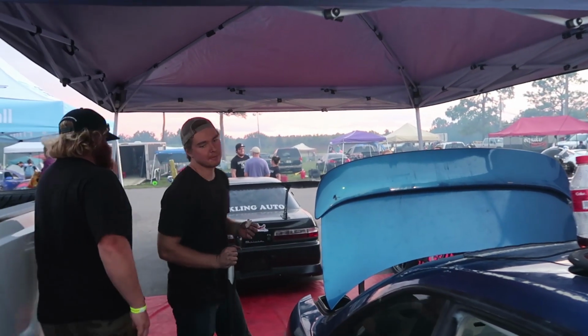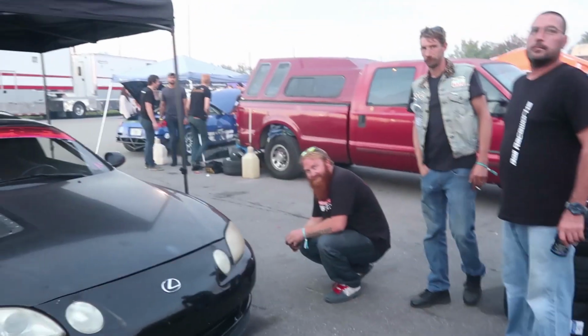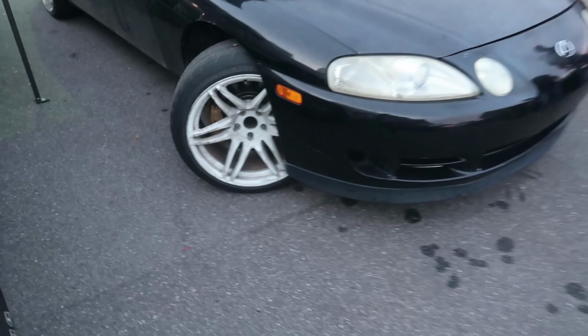Hurry up and finish your car. We want to see it. Cart's on the way, man. Arthur showing off his angle again. Hey, I don't sell it. I just got to show people. It's sick. It's tough. I like it.